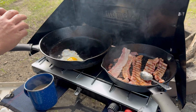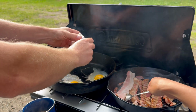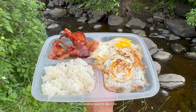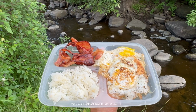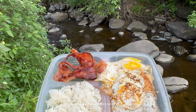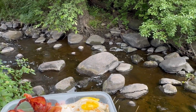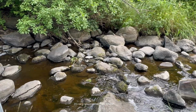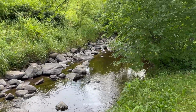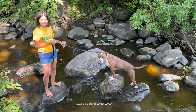The next day. This is our breakfast, guys, for day 2. Rice, fried egg, and bacon. And that's our view. It's very relaxing. River flow sound. It's very, very nice.